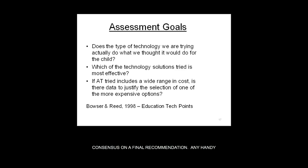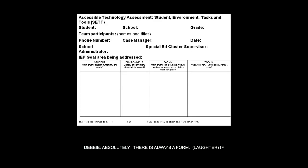I can see how the data is going to be very important then in terms of the team actually getting consensus on a final recommendation. Are there any handy forms that you can share? Absolutely. There's always a form. Always a form. But first, you start with the SET. I think, again, going back, familiar. Yeah, we just saw that, didn't we?